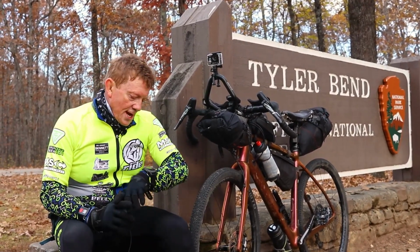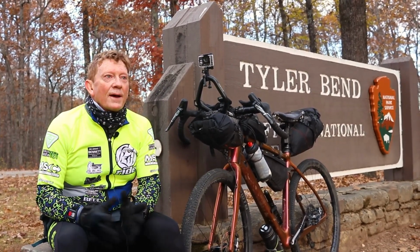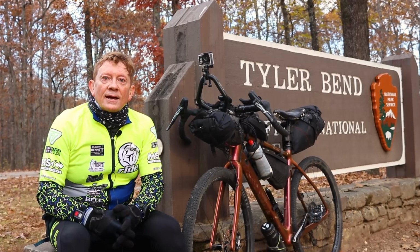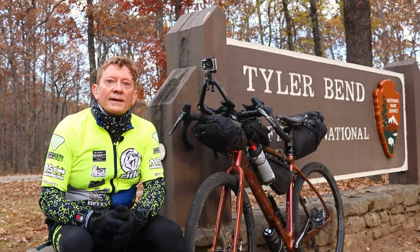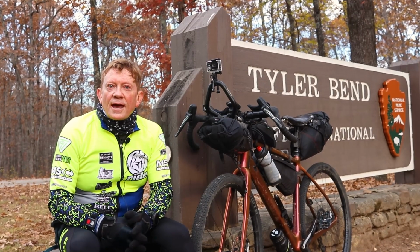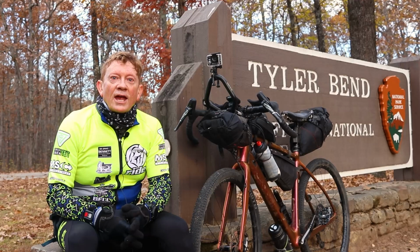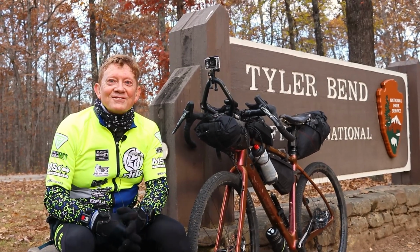Okay, so I just left Gilbert a little while ago, got out on 65, and made my way up here to Tyler Bend. I just turned into Tyler Bend. I'll probably be on this main entrance for a couple miles, and then you get to Peter Cave Road. I'll turn off left on Peter Cave Road, and then I'll be on gravel. I get to have some fun.